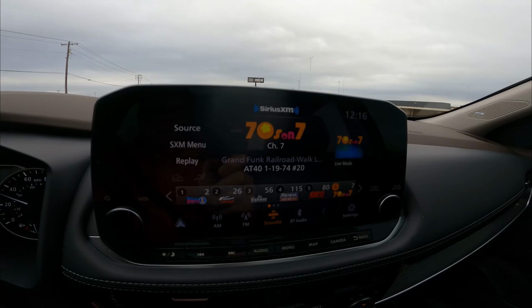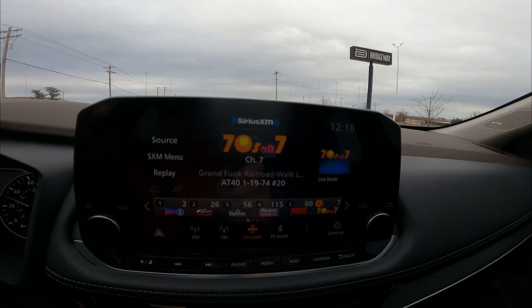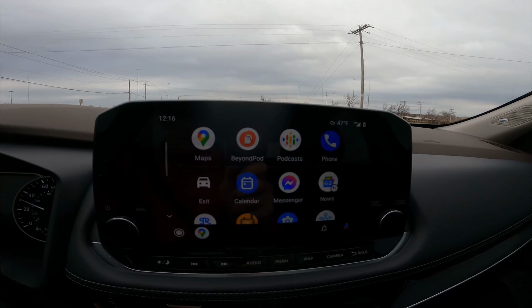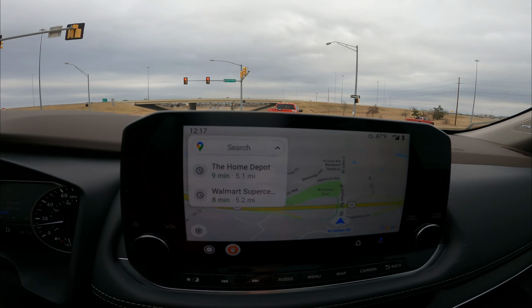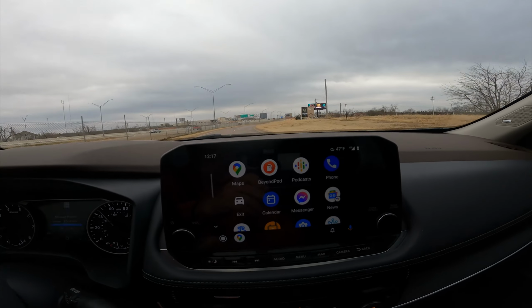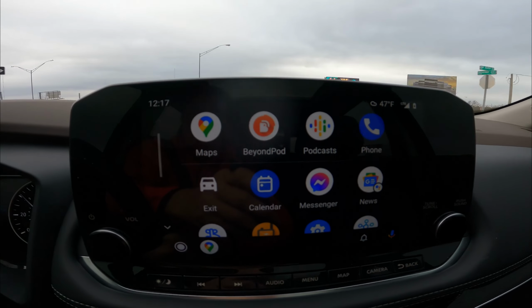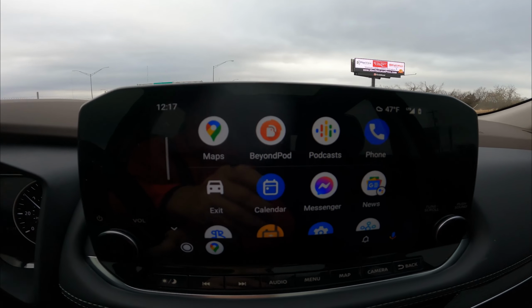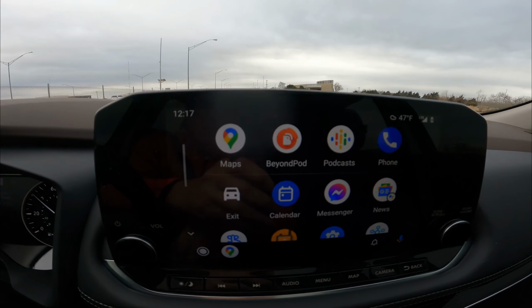Car has Android Auto also, and when I click on my Android icon, it shows Google Maps. I can look at my calendars, listen to podcasts, emails. Text messages come in, make phone calls.